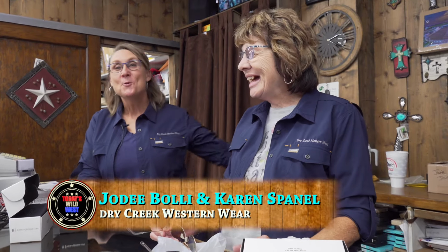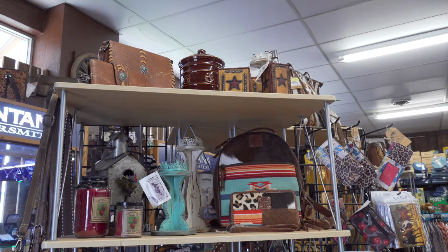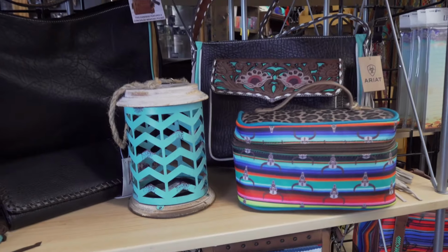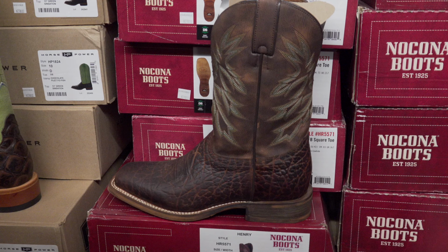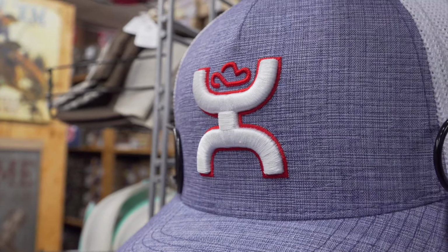And we've been partners here in the store for 29 years and we still like each other. There's much more to check out here, in a place any cowboy or cowgirl will feel right at home. It is working cowboy country, very much so. Things have changed a little bit over the years, but there'll always need to be working cowboys if you're going to have cattle.